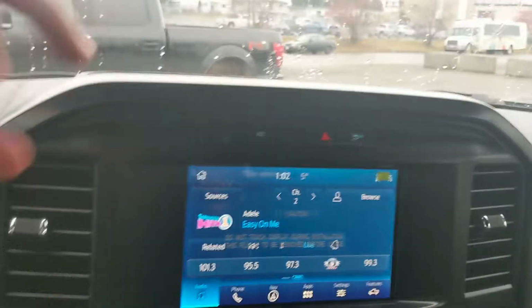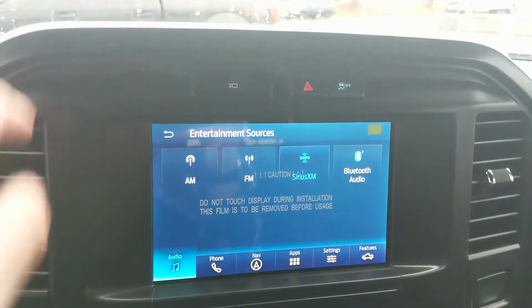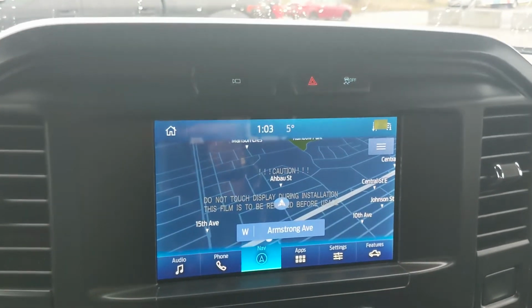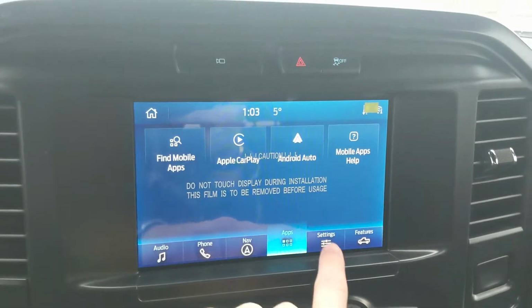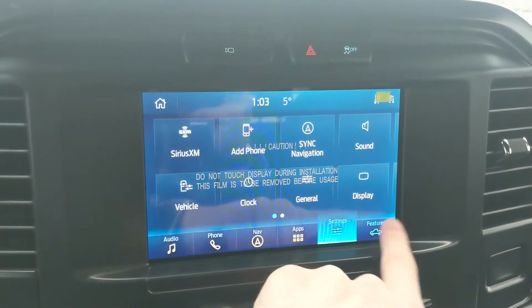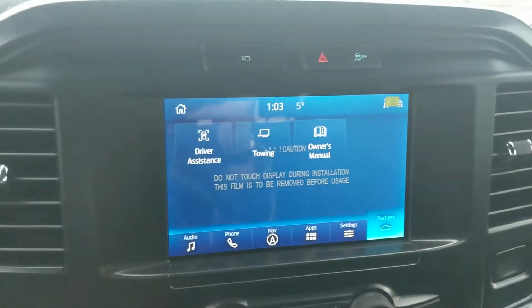And moving on to your center, your infotainment screen, which is radio, Sirius, and Bluetooth capable. Then you have your Bluetooth phone controls, navigation screen, so you're hopefully not going to get lost, whatever apps you may have installed, settings for your screen, and some other features around your vehicle, and your general truck features, such as driver assistance, towing, and owner's manual.